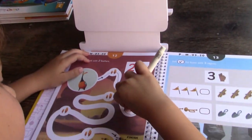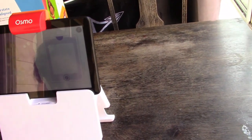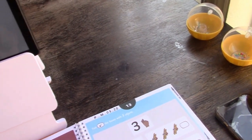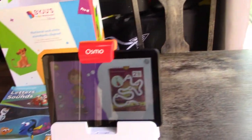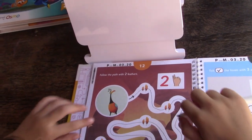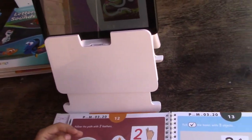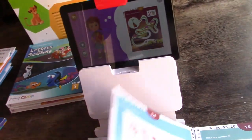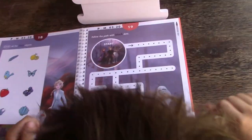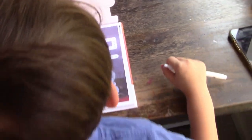Place a new worksheet in front of me. Doesn't see your worksheet. Did it. Okay, wait till it reads it. It's gonna see that you did it. I already did it. Place a new worksheet.